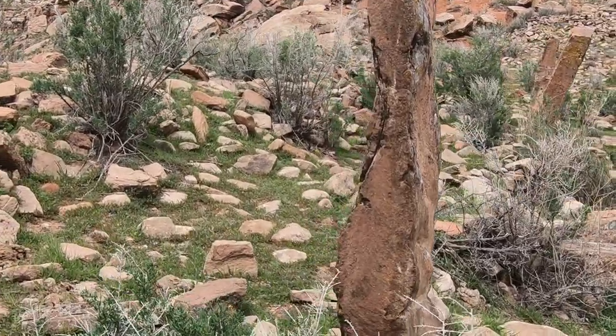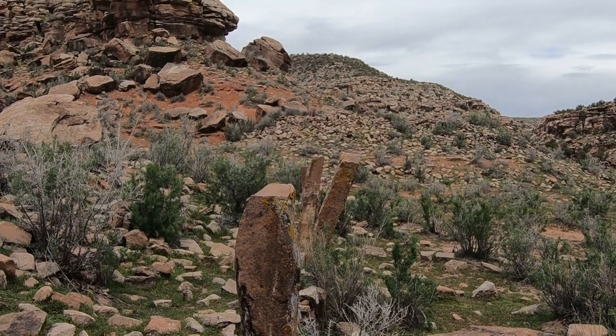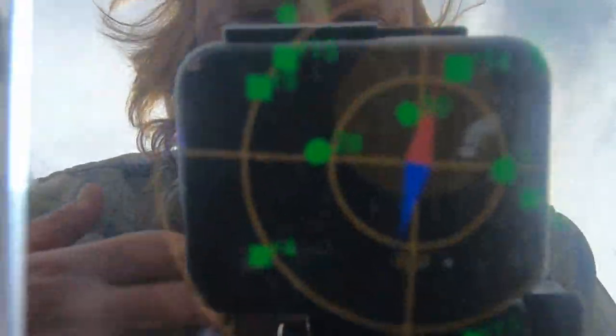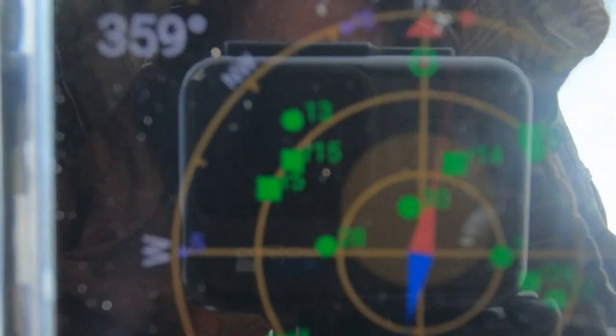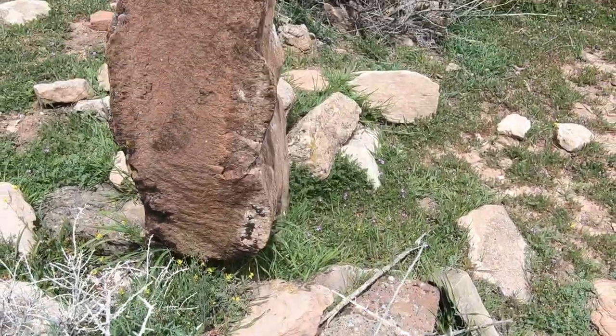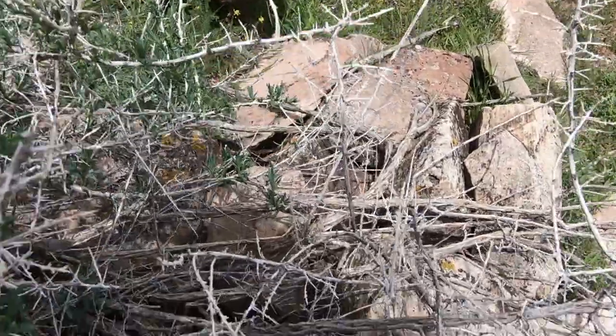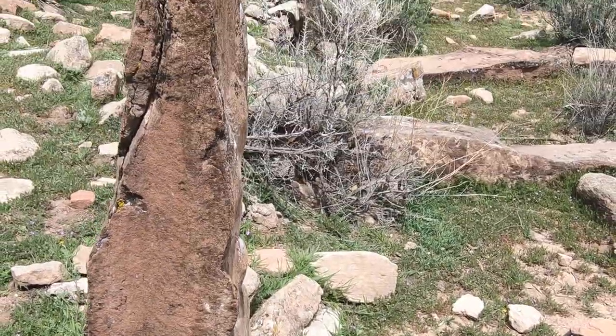Okay, so I'm gonna see if I can see which way this faces with my GPS. So I'm trying to shade this. And it looks like this line right here of rocks is going straight north. That's what I thought. Just like that medicine wheel I found. It's north and south, east and west.